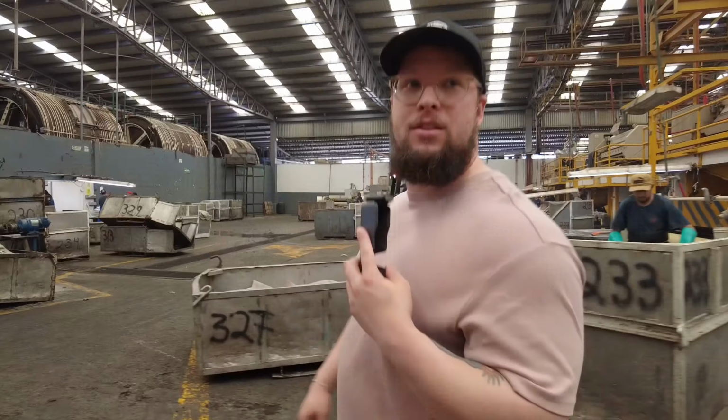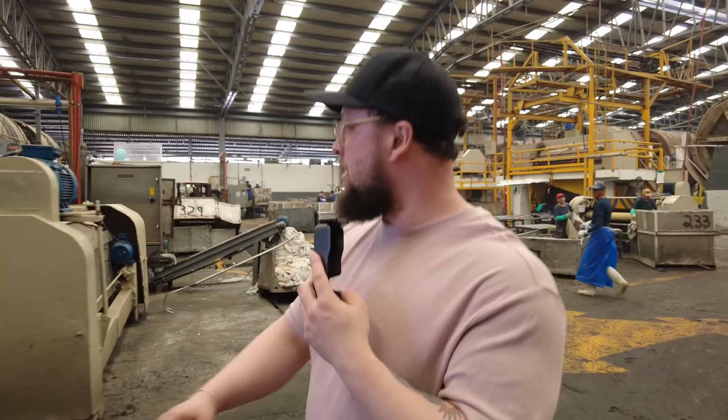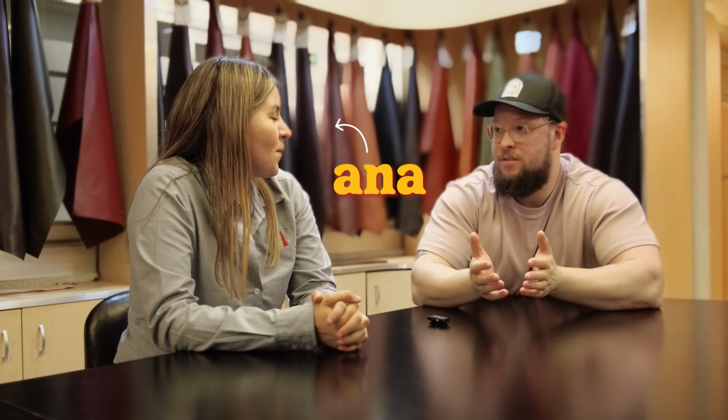This place is huge. So this is the largest tannery for vegetable tanned leathers in the world. They pump out between 3,000 and 3,500 hides a day, Monday through Friday. That's Anna, leather expert and tannery tour guide. She showed us around the place.